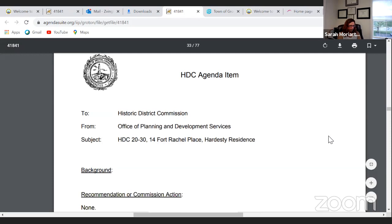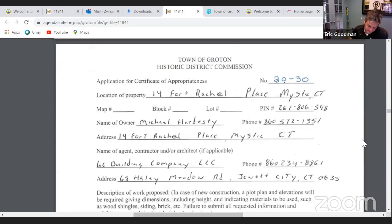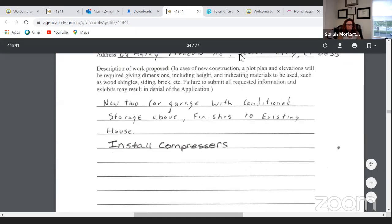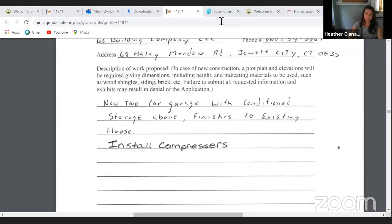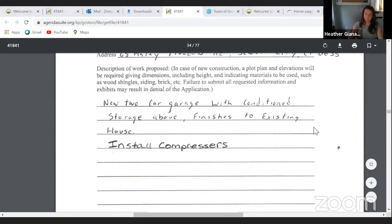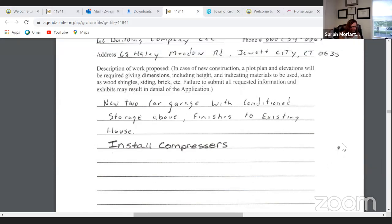HDC 20-30, 14 Fort Rachel Place, Michael Hardesty owner, Wayne Falco applicant. Mr. Falco? He's muted. There he is. Hello, there we go. So, Mr. Falco, you can begin your presentation, although why don't you start before I start asking you questions?